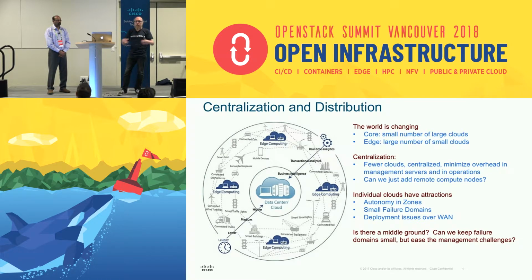When you distribute OpenStack out into the wild, then you will suddenly discover that 90% of the people working on OpenStack are not building for your use case and will not test to make sure your use case still works. Whereas if we go for individual clouds in those locations, we have some attractions there. Autonomy and failure domains, they go hand in hand. I am the master, and I just tell them what I want them to do, and I leave them to get it done. And if I'm not talking to them for hours or days at a time, they will get it done.